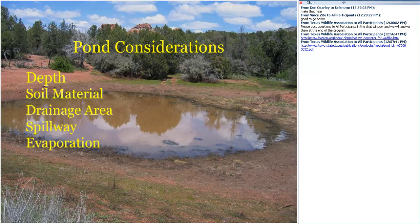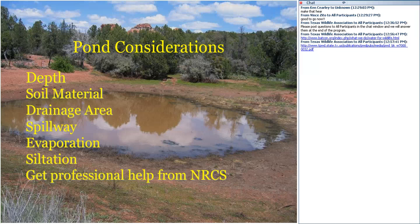The evaporation loss that you'll have every year. Siltation issues down the road. All these ponds eventually begin to fill with sediment. To help you with these considerations, I would strongly recommend that you get professional help from your local NRCS office. They have technicians and or engineers with a great amount of practical experience and knowledge about building and designing ponds in your particular county. So contact your NRCS office on that.